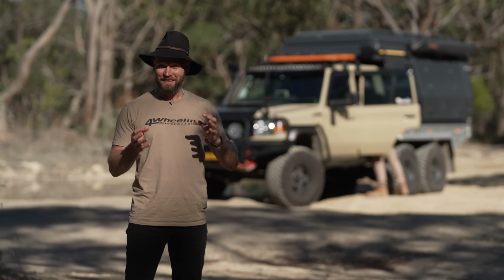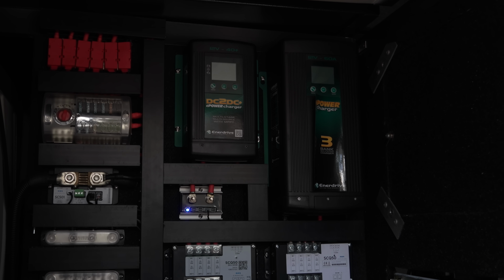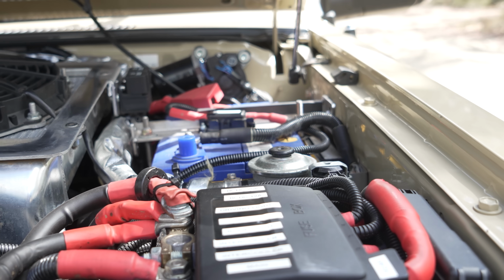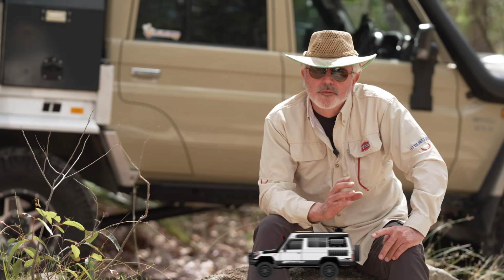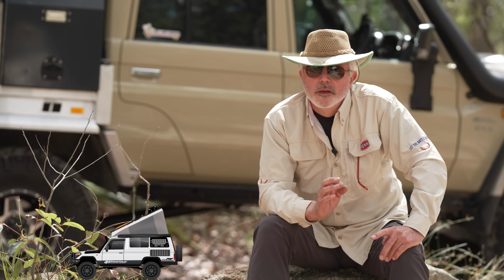This vehicle has 700 amp hours of battery power all throughout it. It's pretty complex. It's broken up into 2 systems. It's got 5 batteries in total. Under the bonnet, there's 2 batteries. One's your starter battery, your crank battery, which also runs the front winch. And there's also a spare battery there just for an emergency starting capacity if the crank battery goes flat.